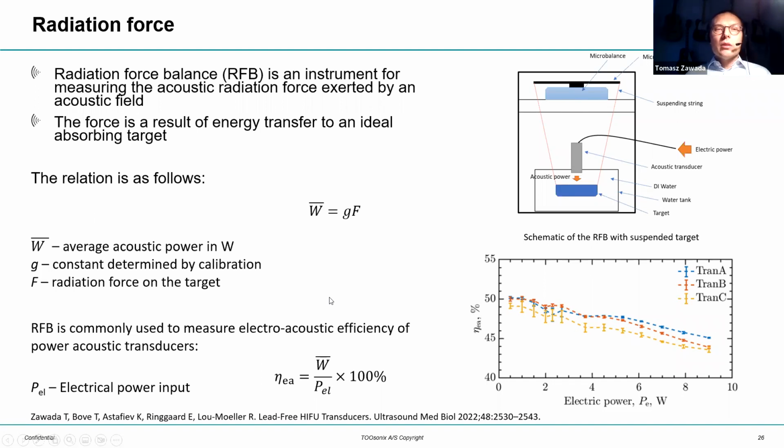The basic thing that we would like to know is the electroacoustic efficiency of the transducer, so how much power goes in and how much power goes out, roughly speaking. We take the acoustic power and the electric power, divide the two, and come up with an efficiency. Usually that parameter is not constant. It depends on several different things. In the low power region, it's not always constant either, but it's more like saturated. However, it tends to drop at higher power levels due to losses, not only in the acoustic part but also in the electronic part of the device. So that's it.